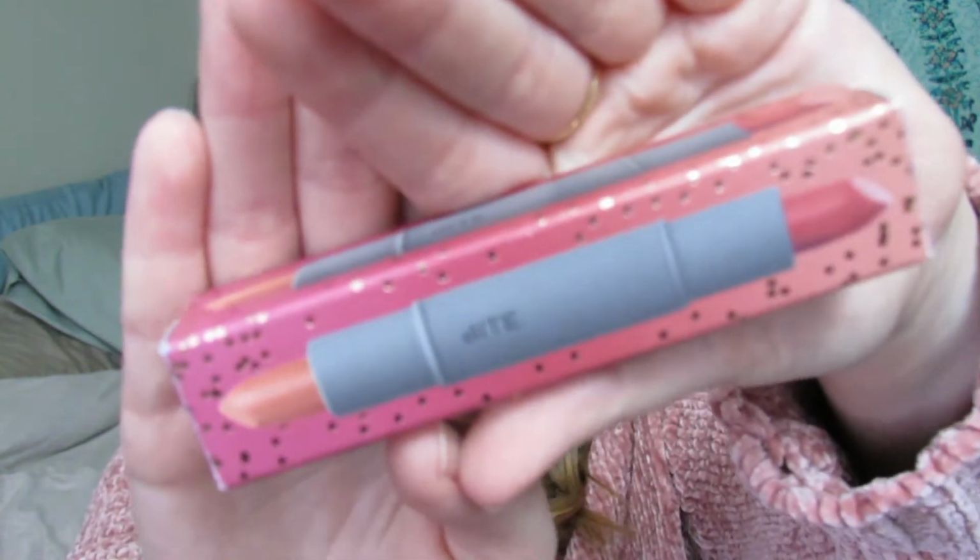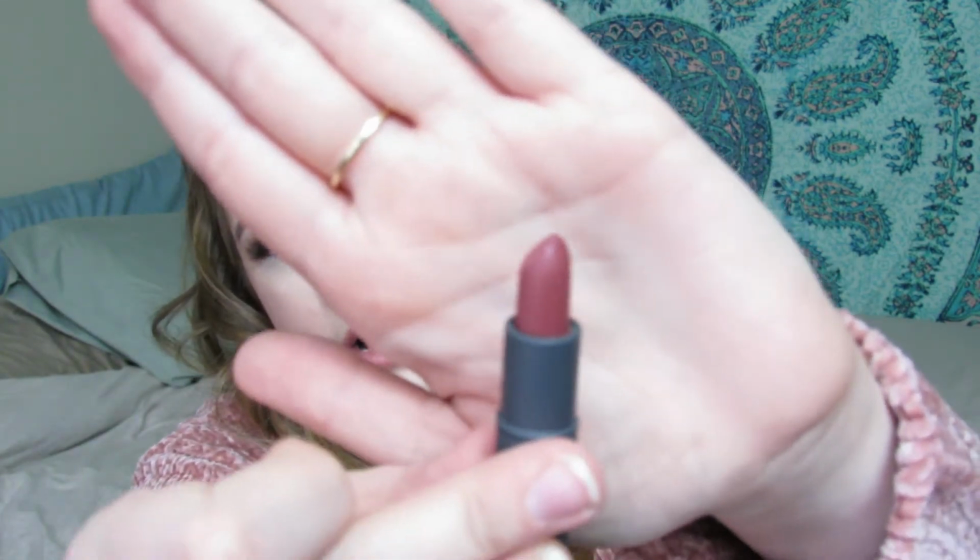Next, we'll get into some lip products I found. The first being the Bite Beauty double-ended lipstick in the shade Cortado and Latte. It looks like this. I paid $6.99 for these. So there's the shade Cortado on one side, and then on the other side of the stick is Latte.